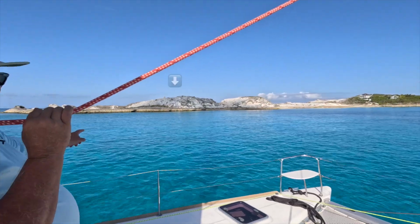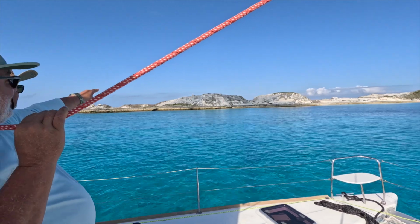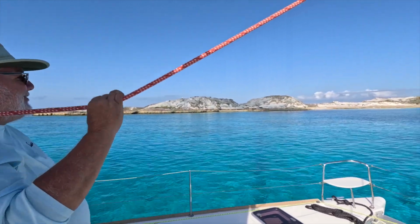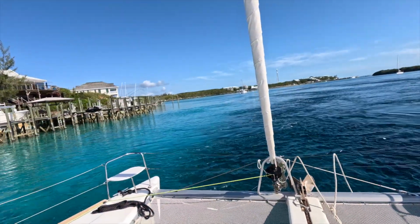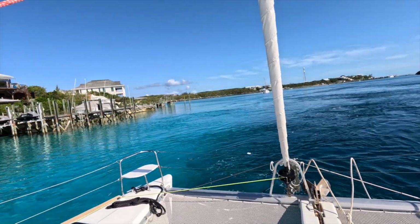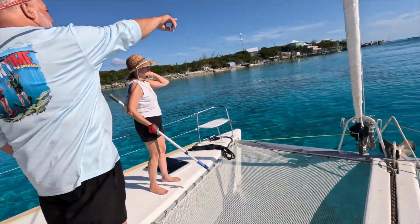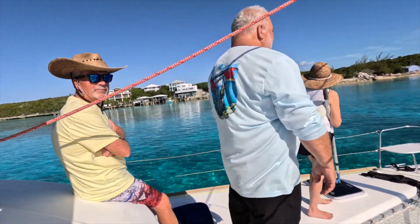Did you see the tourist tower that Steve pointed out up on top of the hill there? A pile of rocks piled up? Yep. Tourist tower, I've never heard it called that before. Here's our lovely crew waiting to tie up the mooring ball.